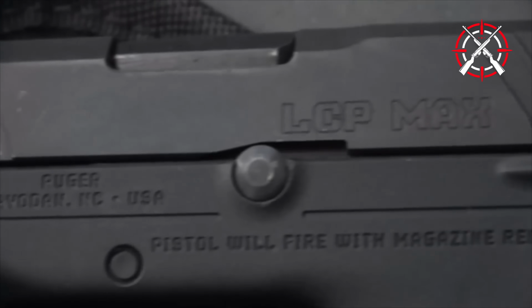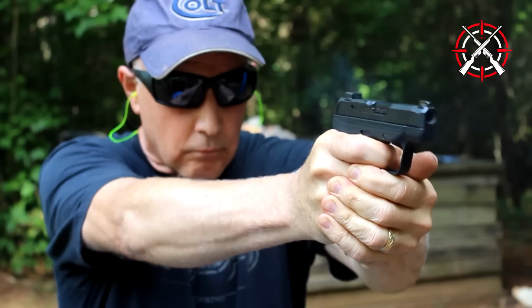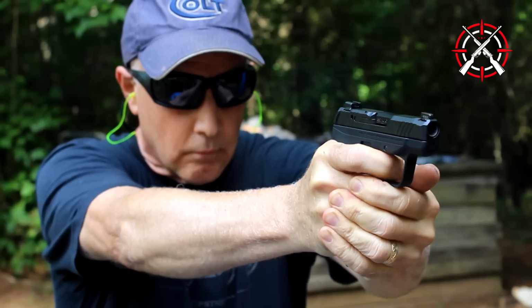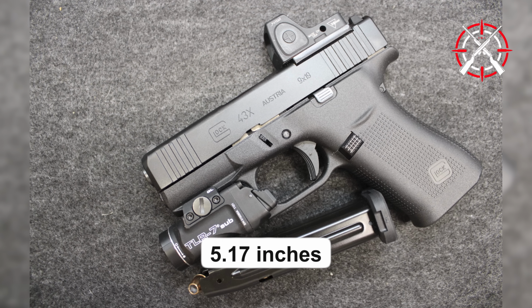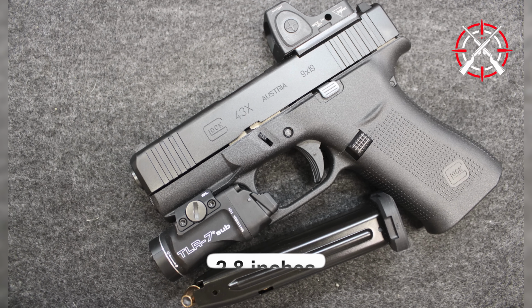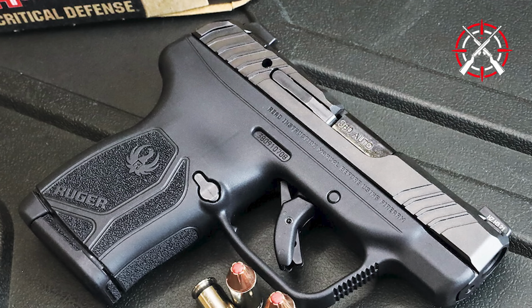It's tiny, lightweight, and built for deep concealment, but here's the kicker. It holds 10+1 rounds of .380 ACP right out of the box. Add the optional 12-round mag, and you're packing more firepower than most guns its size. Overall length is just 5.17 inches. Barrel is 2.8 inches. It weighs only 10.6 ounces. That's feather light. Perfect for summer carry or backup duty.